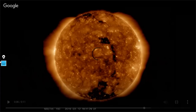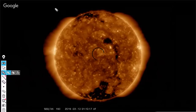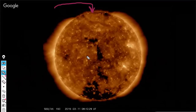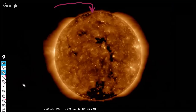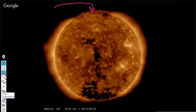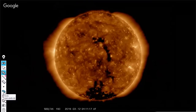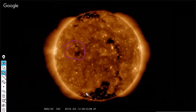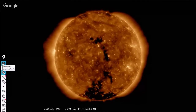Now, what I'd like to note from the 193 angstroms view is this. Notice how the North Pole coronal hole is closing? That's a sign that the solar minimum is over, folks. At least for this cycle. So we're looking for an uptick here, and in most ways, we are seeing it now. There is another little coronal hole coming in here, and the earthquake risk isn't going to expire for quite a while unless something suddenly changes.